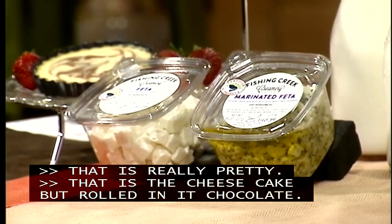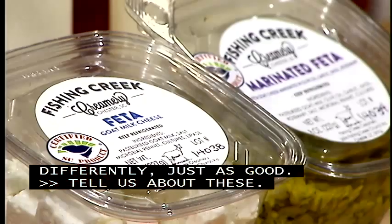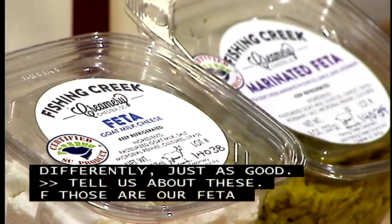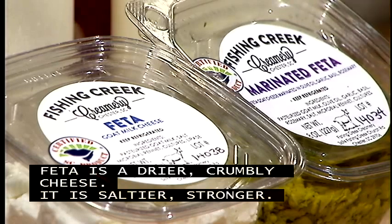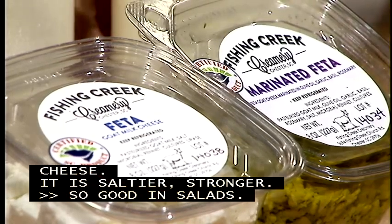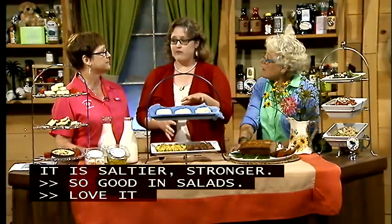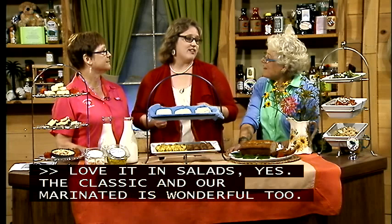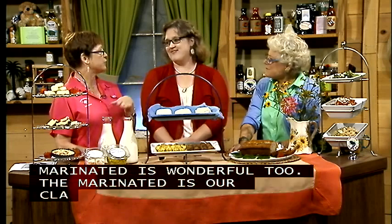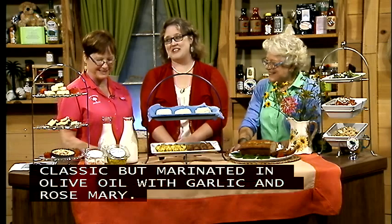Yes. Those are our feta cheeses. Feta, as you know, is a drier, crumblier cheese. It's a little bit saltier, stronger. So good in salads. Oh, it's wonderful in salads, yes. The plain, the classic feta is great in salads. Also, our marinated feta is wonderful, too. The marinated feta is marinated in olive oil with garlic, basil, and rosemary. So that's like having your dressing and your crumbles all in one on your salad. You don't even need a dressing. It's amazing.